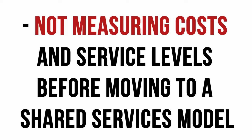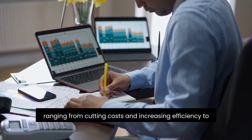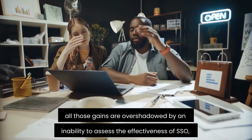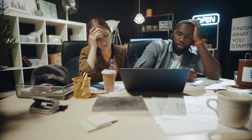First, not measuring costs and the service level before moving to a shared service model. The benefits of shared services are widely known, ranging from cutting costs, increasing efficiency, to driving wholesale business transformation. But all too often, all those gains are overshadowed by an inability to assess the effectiveness of SSO, which is caused by a failure to measure existing service levels and costs before introducing shared services.